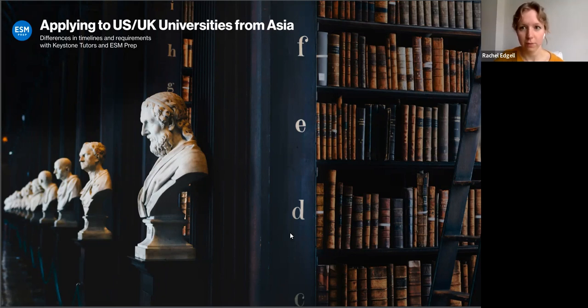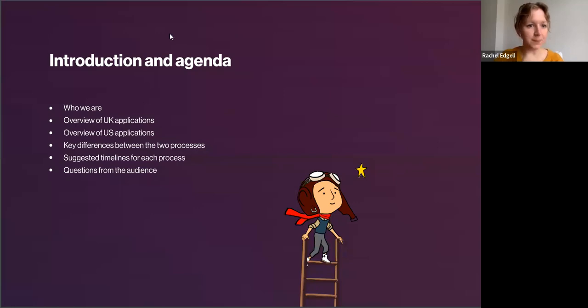an overview of what we will talk about today. So we'll introduce ourselves a little bit, our backgrounds, and our respective focuses, and then we will go through, I think, fairly systematically the UK process, the US process, what are the differences between the two, because I think despite sharing a lot of similar vocabulary, they actually are quite different, and so hopefully we'll be able to show you just how different they are.